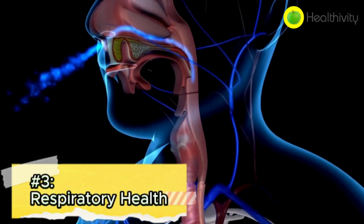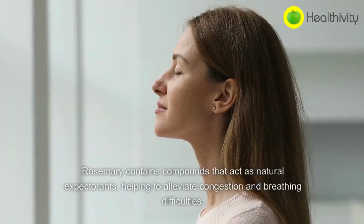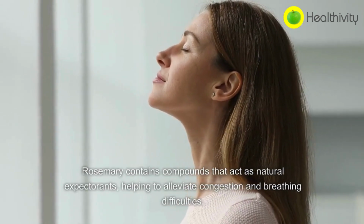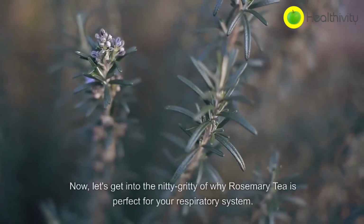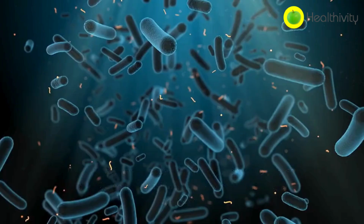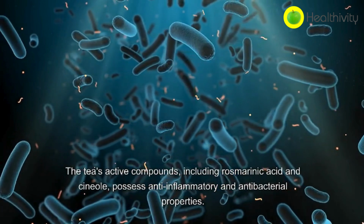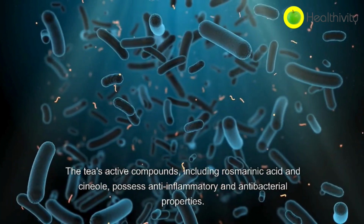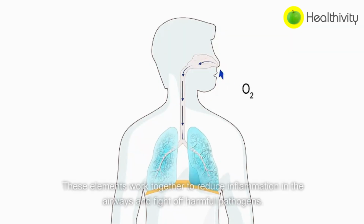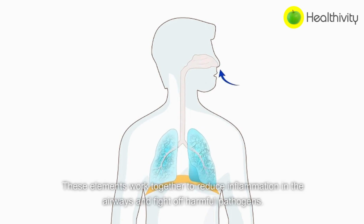Benefit 3. Respiratory health. Rosemary contains compounds that act as natural expectorants, helping to alleviate congestion and breathing difficulties. Now, let's get into the nitty-gritty of why rosemary tea is perfect for your respiratory system. The tea's active compounds, including rosmarinic acid and cineol, possess anti-inflammatory and antibacterial properties. These elements work together to reduce inflammation in the airways and fight off harmful pathogens.